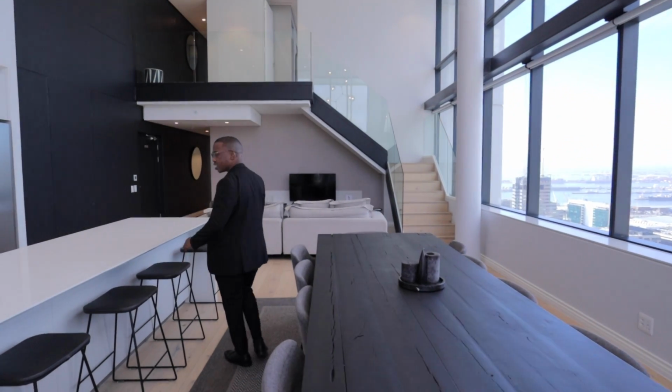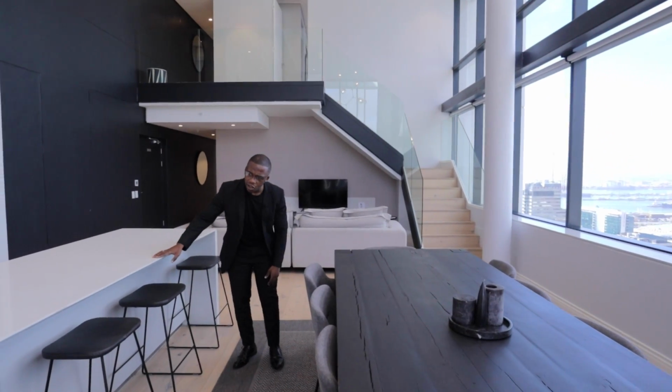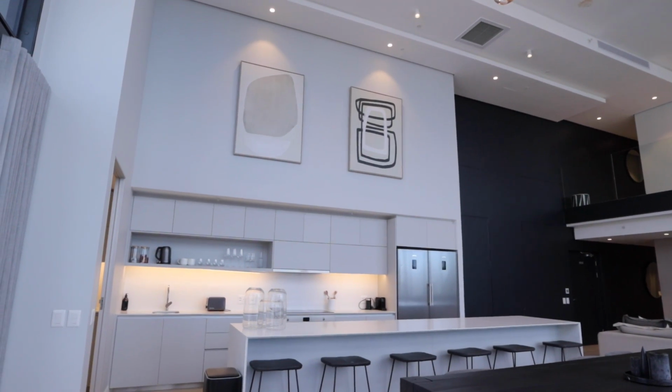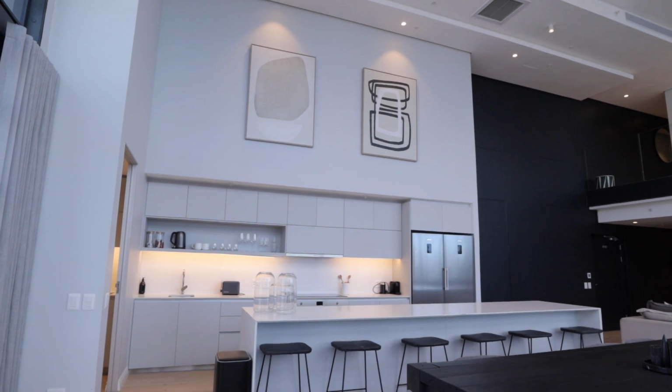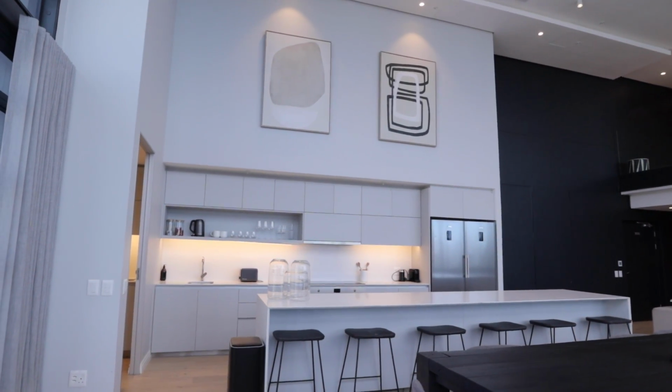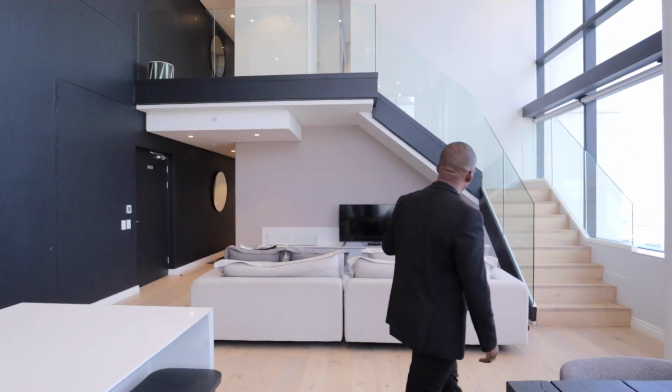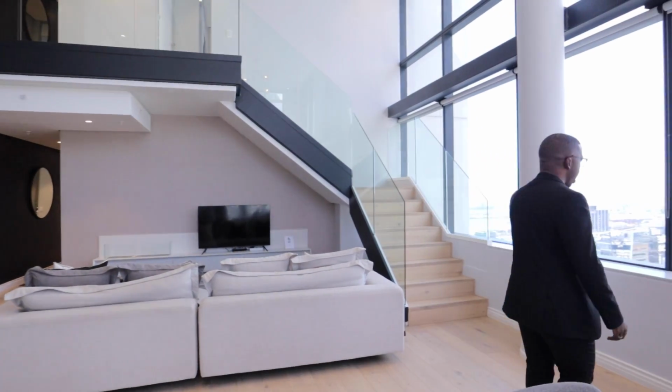Just wanted to point out this area here. You have an overhang from this countertop, giving you this beautiful breakfast area. People can come here, join you, sit here and interact. Such an entertaining, friendly home when you have guests over, dinner parties. This is perfect.